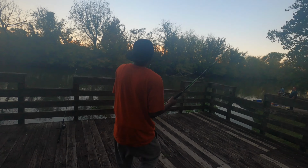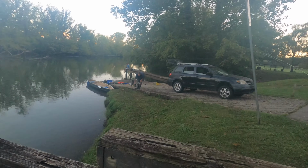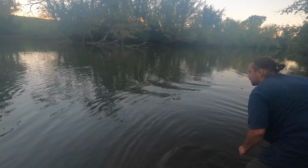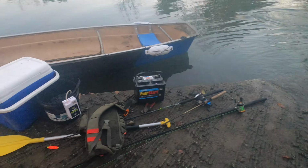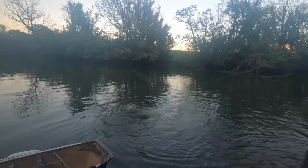Take off. There she goes. Let's go, bro. Swing you out there, boy. Oh yeah, it might be. You say what? Real shit? Yeah, it's a big carp. Big carp, dude. Got a net. Yeah, get the net.